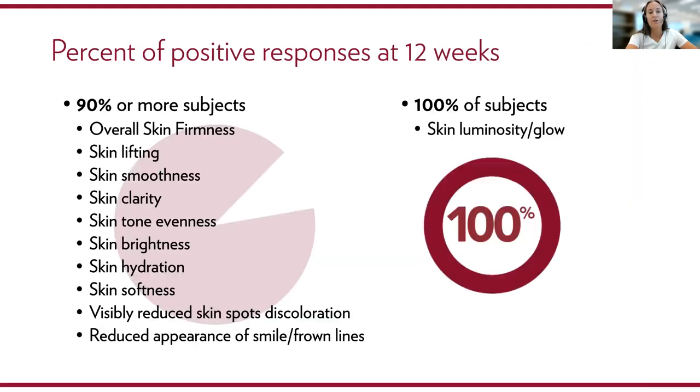Next slide, please. So we conducted a study on the core 180 system, so just these five basic products. And what we found is 90% or more of subjects at the end of 12 weeks reported an overall improvement in skin firmness, skin lifting, skin smoothness, clarity, skin tone evenness, brightness, hydration, softness, visibly reducing skin discoloration, and reducing the appearance of smile or frown lines. And 100% of the subjects saw an increase in luminosity and glow. Now, if we think about that, 9 out of 10, 10 out of 10, those are really, really great odds that someone is going to see something and get benefits out of this system.